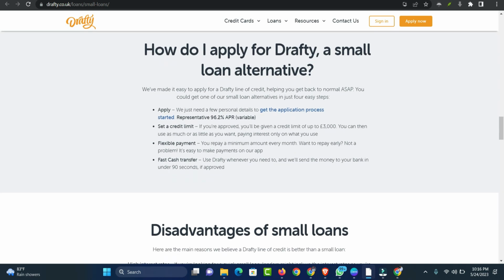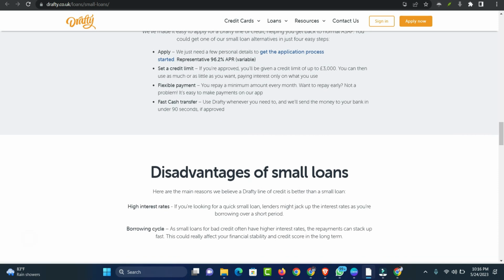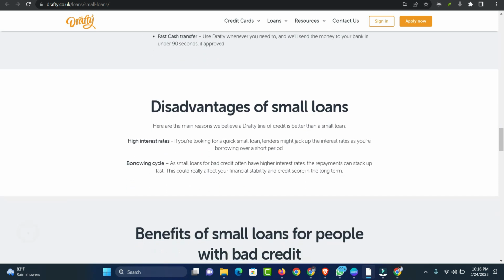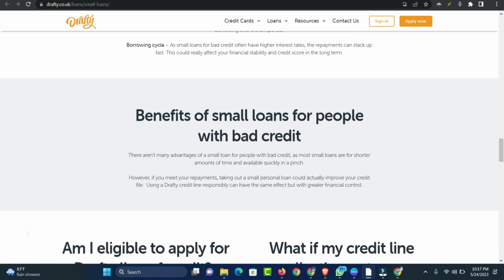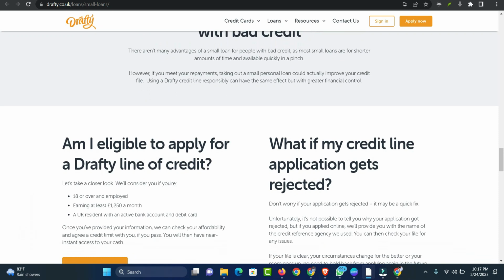How do I pay back my Drafty credit line? Like most short-term credit providers, Drafty uses a continuous payment authority, CPA, to collect minimum monthly repayments from your bank account. You can also make additional payments or even pay off the credit line in full at any time without being charged a fee.